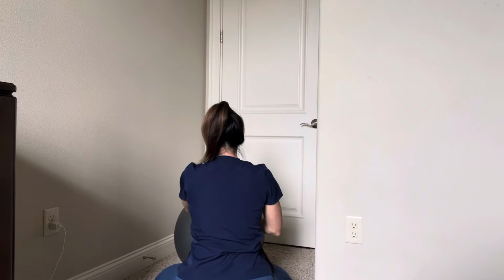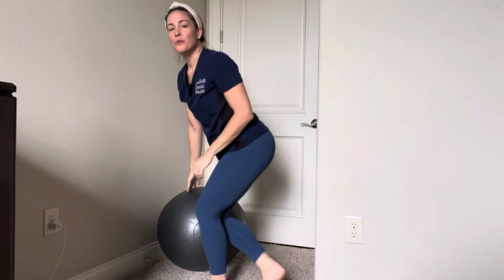I like to hold this stretch for about 1 to 2 minutes, which would be about 10 breaths in through nose and out through mouth. Very nice. So after you've held that stretch for about 10 breaths, we're going to find our myofascial ball.